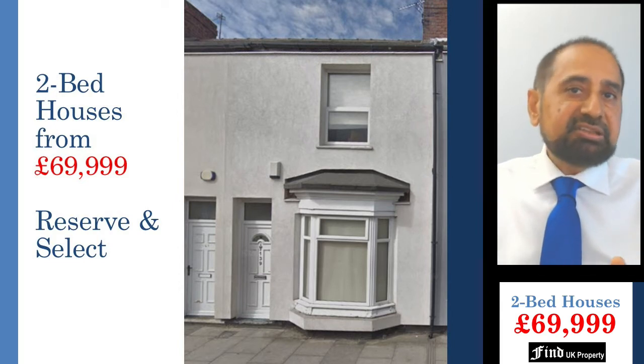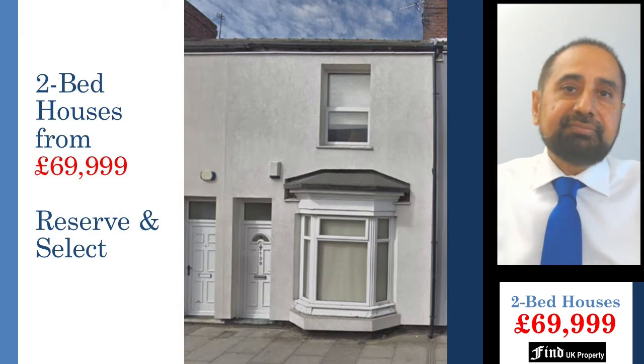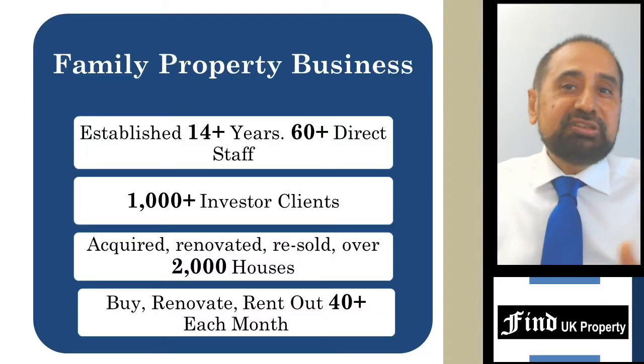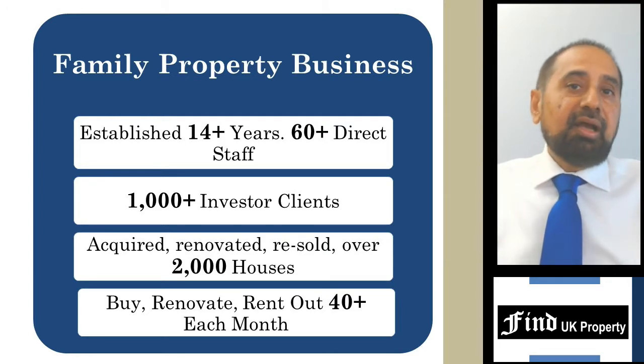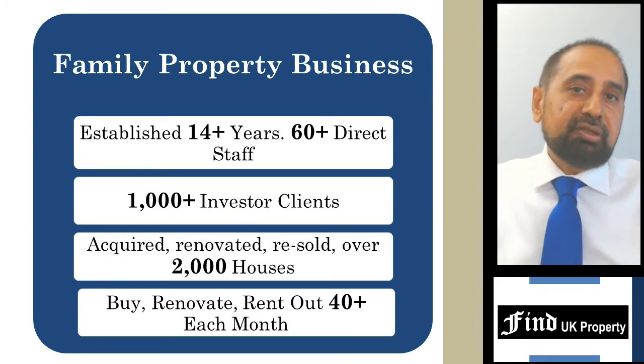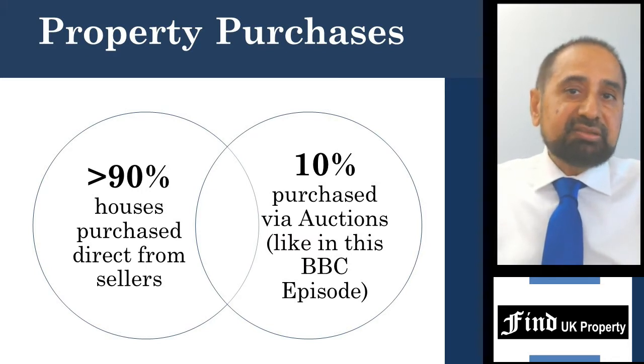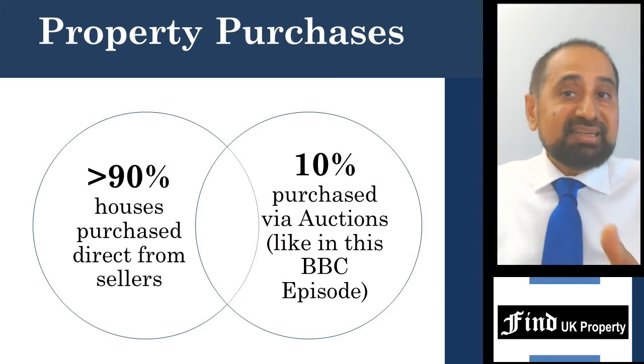As demand is higher than supply, our clients first make a reservation and then select the properties several weeks later when it comes to their turn. We are a family business established for 14 years, and as of 2021, we have over 60 directly employed staff, over 1,000 investors, and we are managing over 2,000 houses, all of which we have acquired and then renovated ourselves. We continue to buy and sell about 40 houses each month. We buy most of our houses direct from sellers, but in about 10% of cases, we do also use auctions, like in this BBC episode.